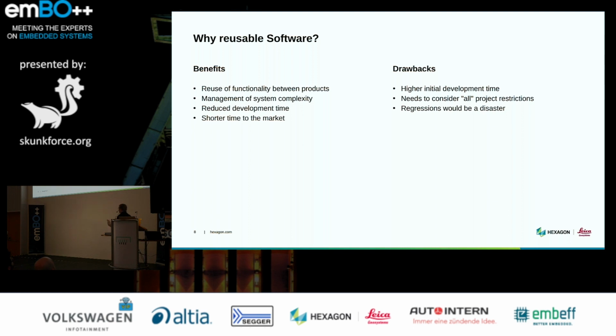And the last thing is, if you have abstraction layers and you create a regression in your abstraction layer, you mess up all systems. So then you are totally screwed. Which means if you go this route where everybody shares some code, you need to have a proper testing base over all levels. There is no excuse. You need it, else you will fail.